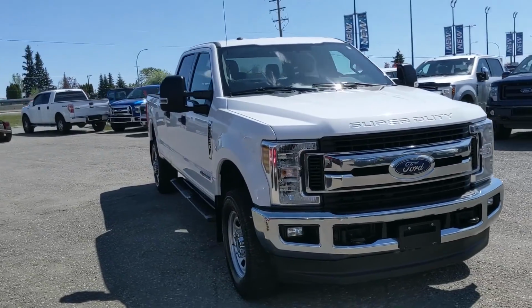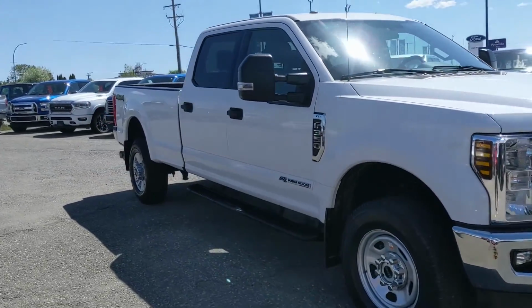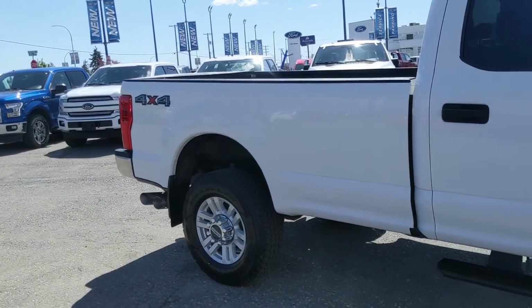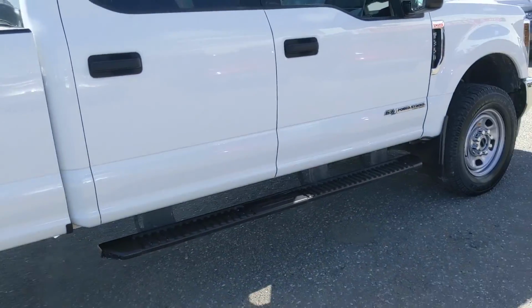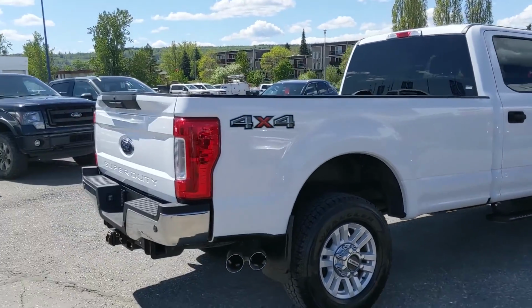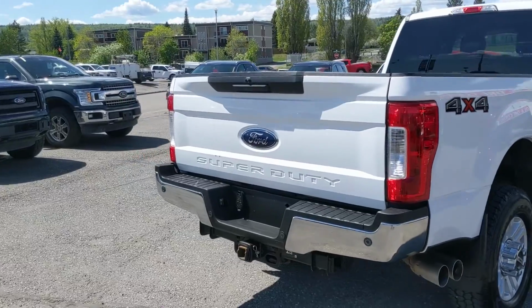We're taking a look at the 2019 Ford F-350 in an XLT trim, powered by a 6.7 liter Power Stroke Turbodiesel V8, providing you with plenty of power for towing, hauling, and 4x4ing. It comes with running boards down below so you can have an easier time getting in, and it's freshly decaled so it's looking nice and clean. But let's take a look inside.